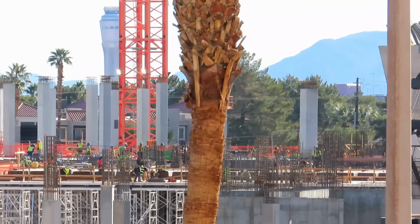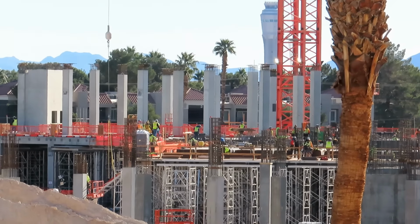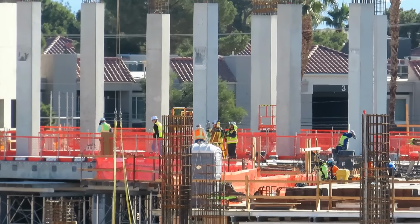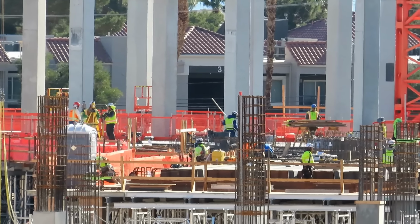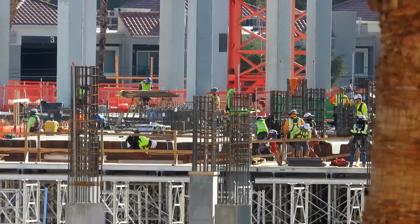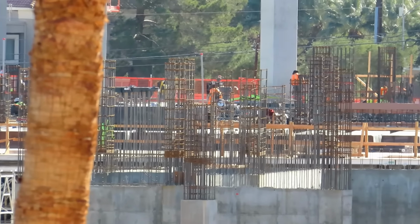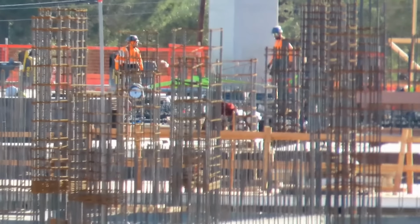All right, let's look down on the decking area. I do see a lot of people working over there. When I was walking up, it looked like they were lowering some of the decking, the forms for the decking. We can see a lot of crew working down in this area right now, and you can see all the rebar in over on this side.